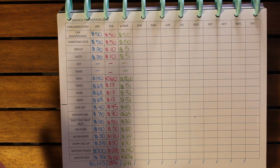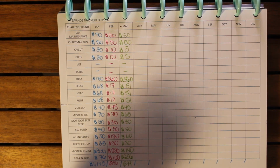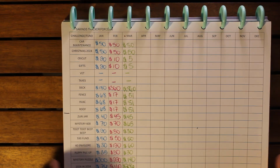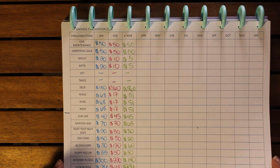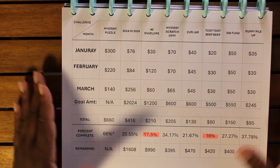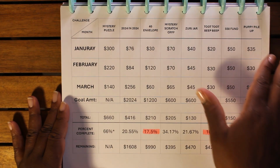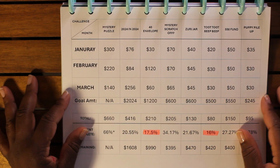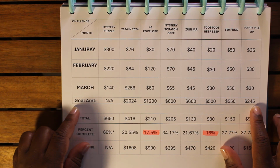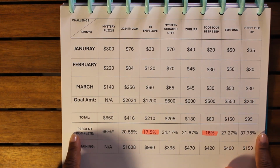So then we're going to move on to my savings tracker, which is tracking my savings challenges for 2024, specifically all the savings challenges that I started in 2024, none of the ones from 2023 or 2022. So here's that tracker. It's sort of the same layout. I have the month, I have the funds, I have how much I put in each fund each month, the goal amount right there, take it or leave it. I decided to put it in. The total, how much I have in there thus far, the percent complete, and the remaining.